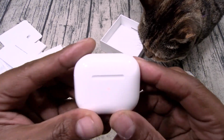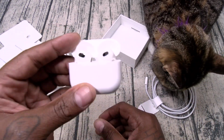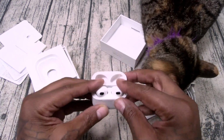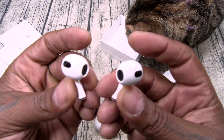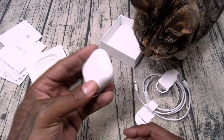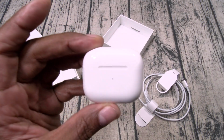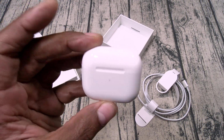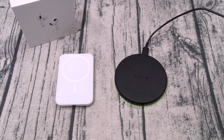This is going to be your charging case. Okay, now these look very much like the AirPod Pros, but without the rubber tips. Okay, there it is, just like that. Just drop them back in. There it is. All right, so let's grab a phone, pair these up, and we'll start our usual testing. Talk amongst yourselves. All right, y'all, so we back in.